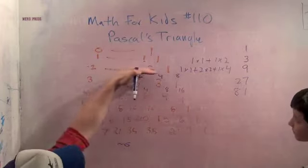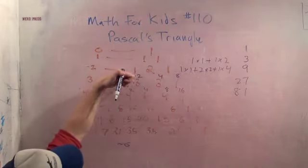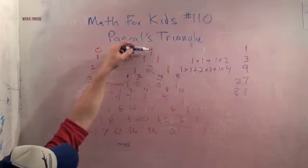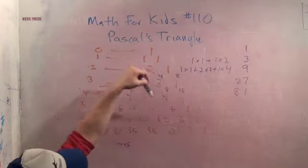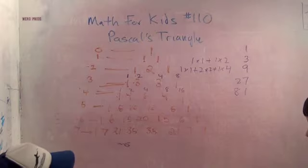When I just add them up, I get powers of 2. When I add them up, multiplying by powers of 2, I get powers of 3. How crazy is that? Wow, how could that possibly work? So we saw powers of 11 hiding in the triangle, which was kind of weird. We saw powers of 2 hiding in the triangle. We saw powers of 3 hiding in the triangle. I wonder if there's any powers of 4 hiding.